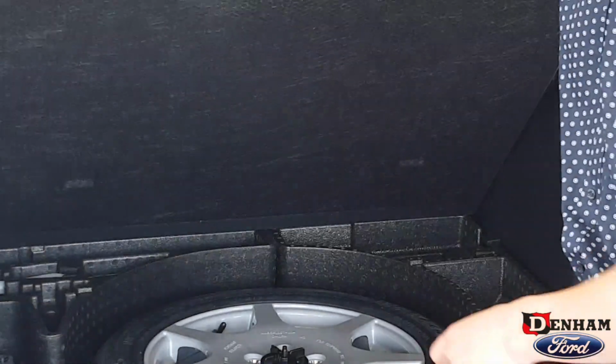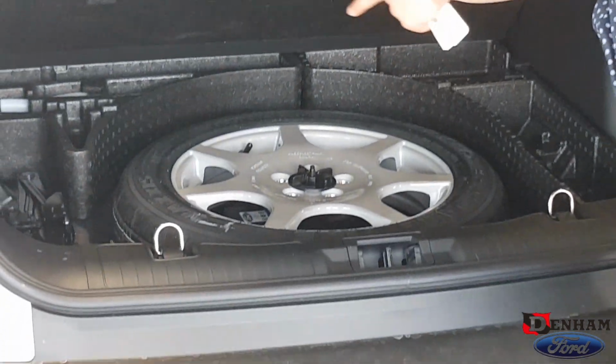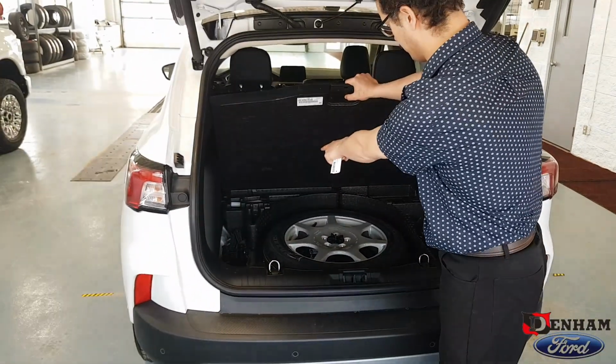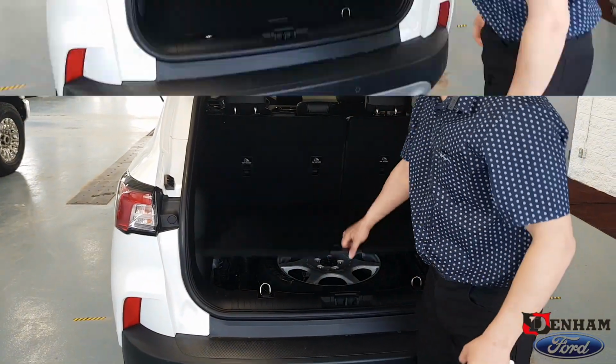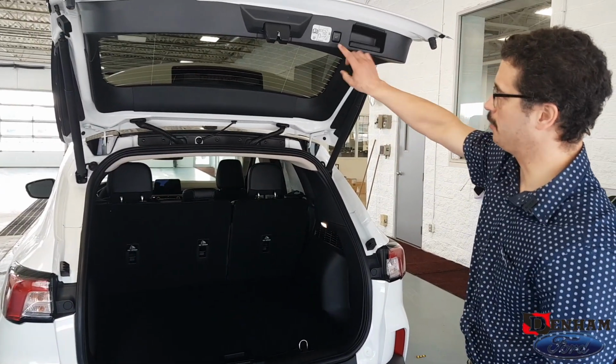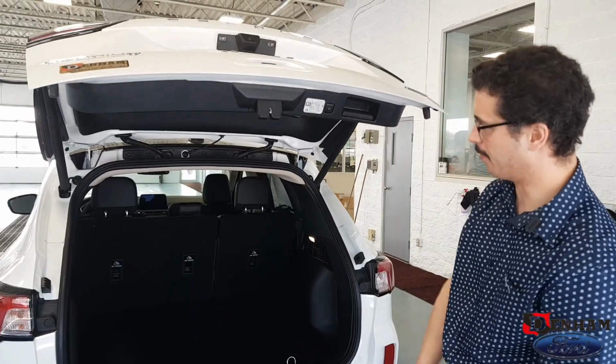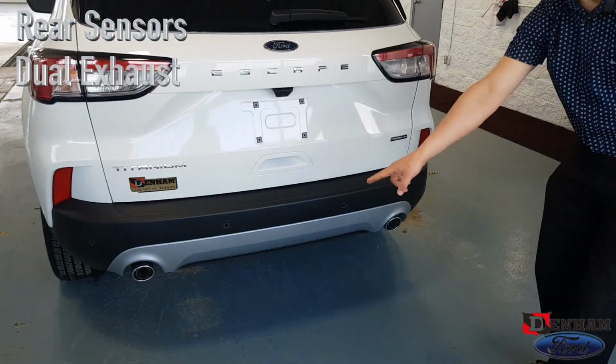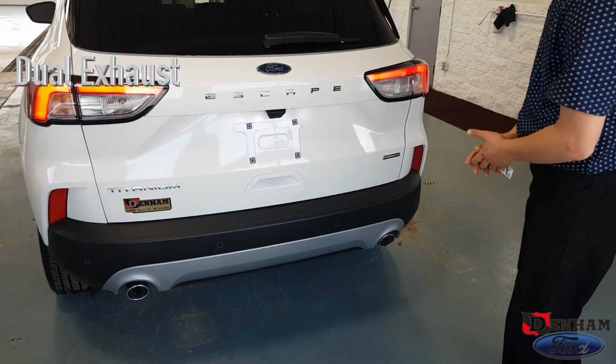They also have your spare tires underneath here, and it is an aluminum rim with the basic spare tire, your jack there, and you got a little bit of storage underneath there as well. This one does have a handle, but I can put it down with this one. On the back here, you also have your backup sensors and your dual exhaust. Go around the side here.